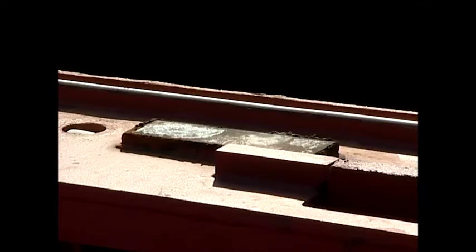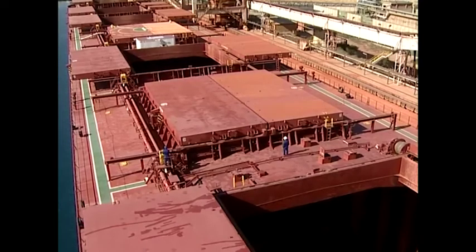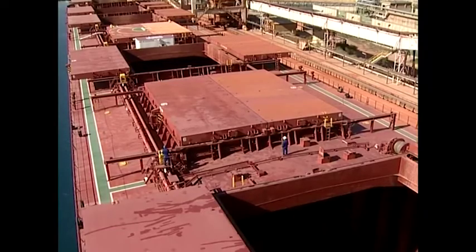More recent designs incorporate bearing pads, which take the vertical load of the hatch cover whilst keeping the rubber packing at its design compression. Steel-to-steel contact is limited to the area of the pads, making it easier to ensure that design limits are maintained.